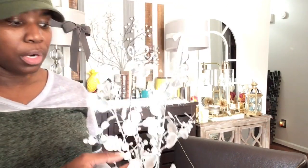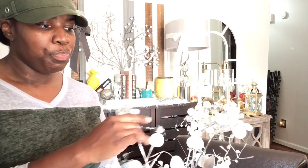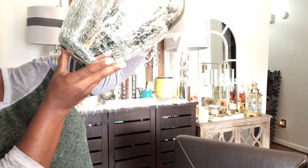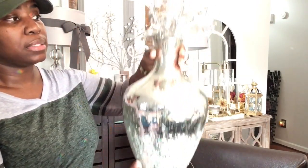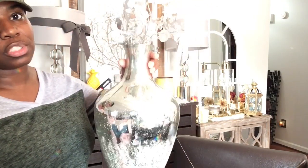The stems were $3.19, something like that. And I believe that I have four of them in here, and this vase was... I never take the sticker off of stuff. So this vase was $17. It's rather large, you guys, and tall, and a little on the heavy side, but the mercury glass is just so gorgeous. Let's move on to Home Goods.